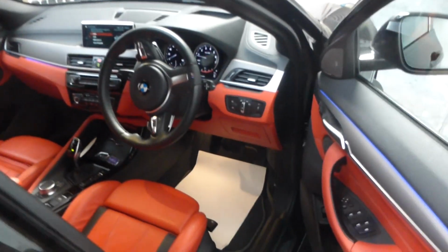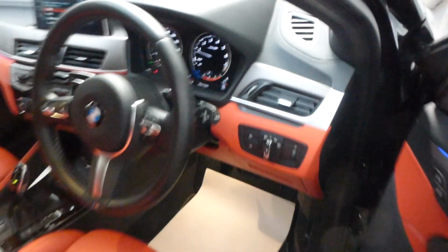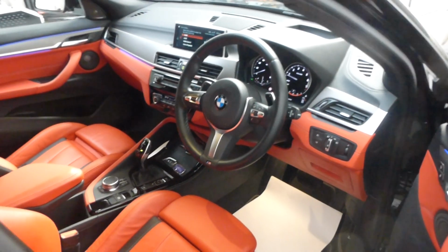Folding mirrors, I've mentioned that. Electric windows, of course. Pro navigation, so it has the large screen navigation as well, and enhanced Bluetooth, voice activated of course.